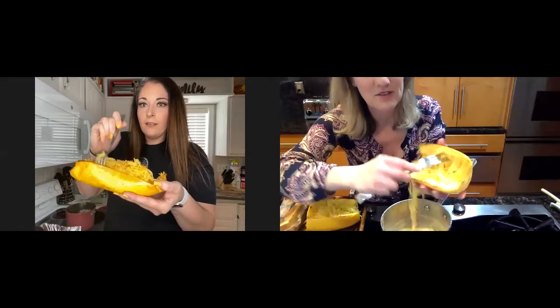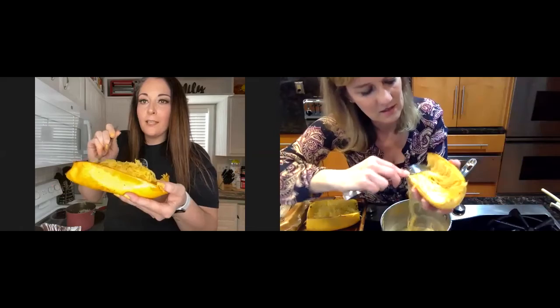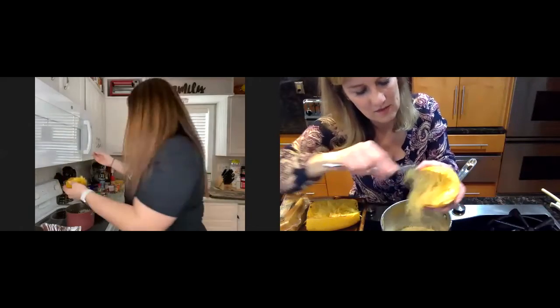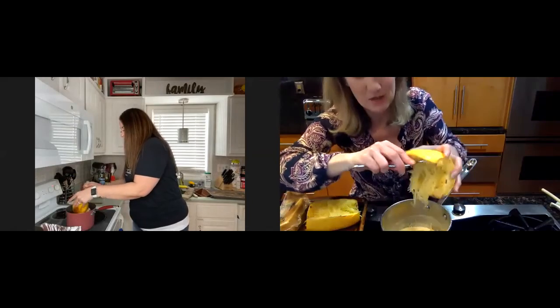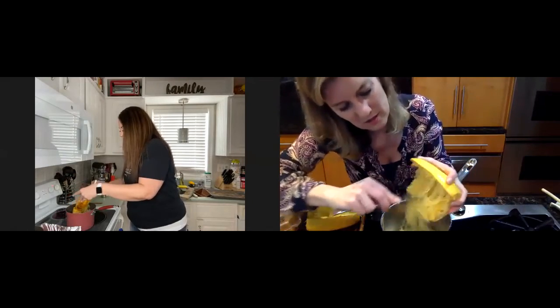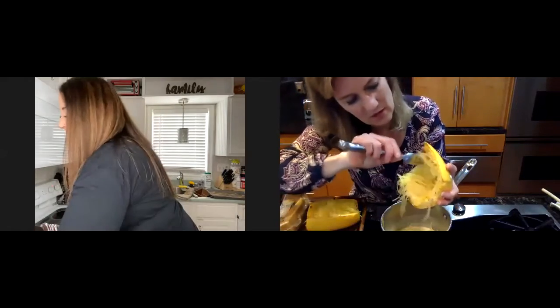Oh, yeah, that's better from the side. Because you were doing it down the middle, that's going against it. But if you do it from the side, you're going to get it all. Oh, yeah, it's definitely coming off a little bit easier from the side. And you're going to get more out of it too.